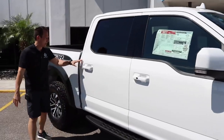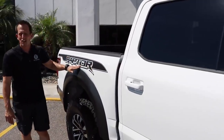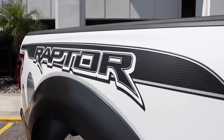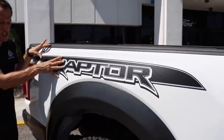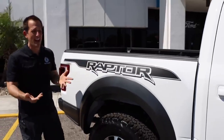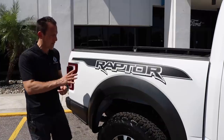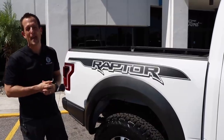Let's continue our way down the back. Here's some more of that new stripe decal kit that this one is optioned with. I like it. I think it gives it just enough flair, especially on the white, lets you know that this thing is ready for a dirt road. We covered the side. Let's check out the backs of these two trucks.